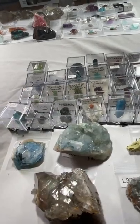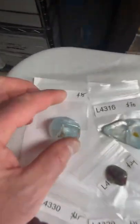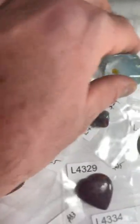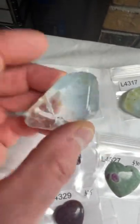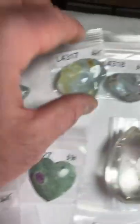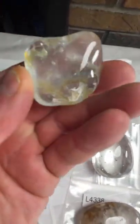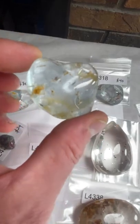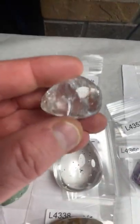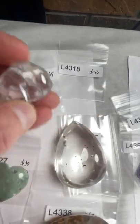The topaz, I thought you meant this topaz was here. $35 on that. This is the only topaz. This was the big one. Nice tumbled topaz. It's got rainbows in there. You got to find them. This one's 65, shape of a heart, kind of like that. It's got lots of rainbows. And this one is really clear. $40 on that one.